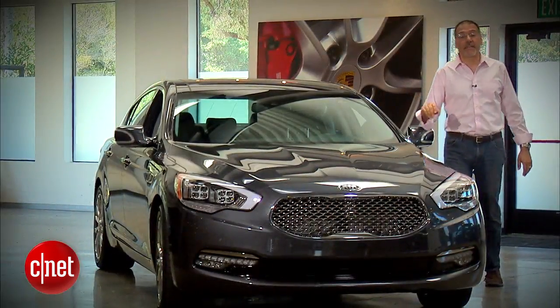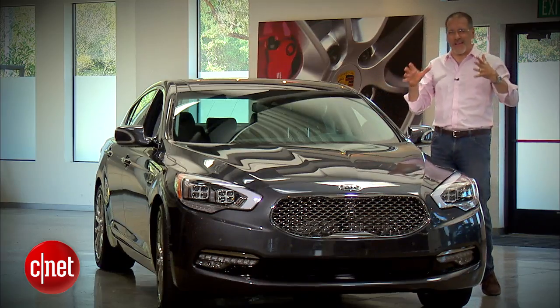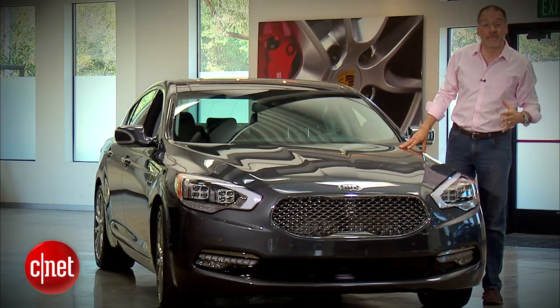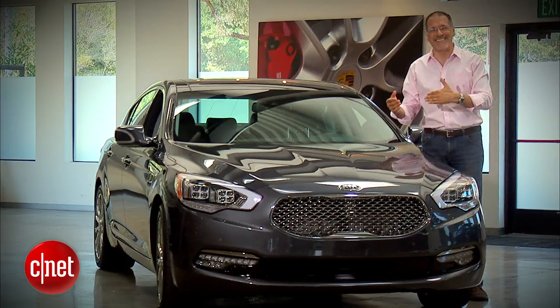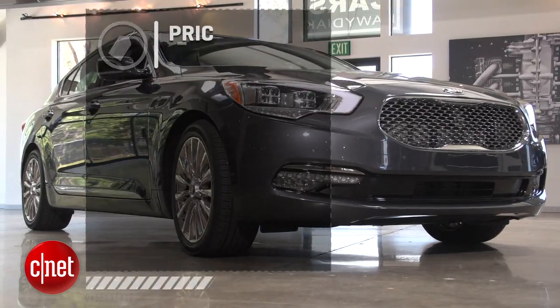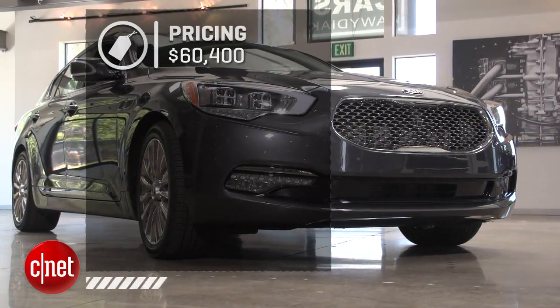Okay, let's price our K900 with the caveat that when you're in this class of car, there is no right answer whether it's worth the money or not, because a lot of what's going on in these kinds of vehicles is image and prestige, and that's a personal call. That said, here are the numbers. $60,400 delivered for a V8 car, which is pretty well loaded.